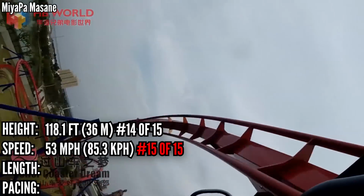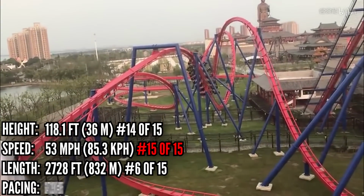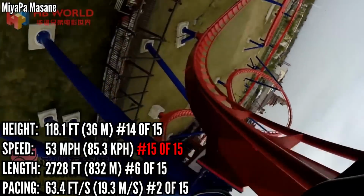And given its 43 seconds of ride time, I have this at about 2,728 feet of prime ride track. That would put this in 6th place, assuming it has the same pacing as X-Flight, which would be tied for 2nd. It's not great, but I can't find these stats anywhere online, so this is what I got.